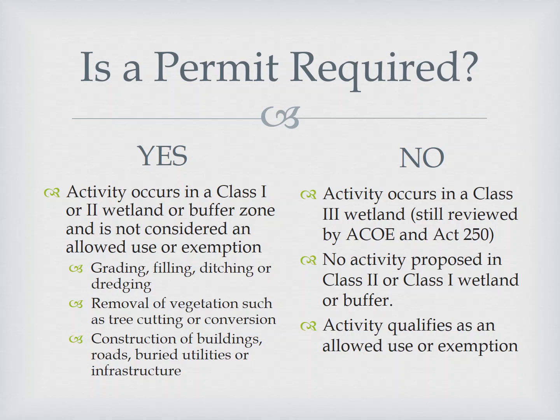So I've got a new sugar house I want to put in. I've got to cross this wetland with this road because I have 100 acres up there I can't get to. What does that mean? If you need to fill, if you need to dredge, if you're not an allowed use or an exemption, you need to get a permit.